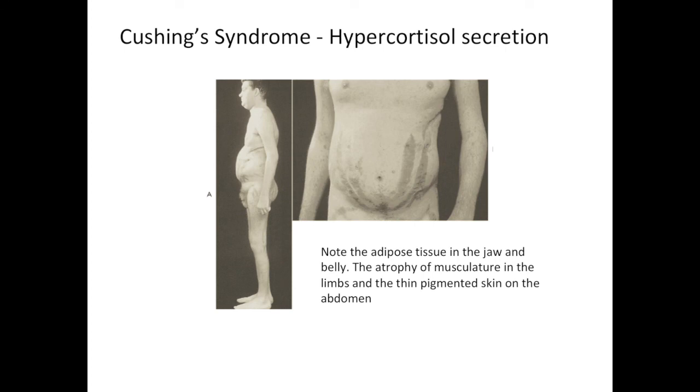This picture then shows a patient suffering from Cushing syndrome, and you can see the wasting of his limbs as proteolysis is stimulated, and then this redistribution of fat in the abdomen and in the face around the jaw, and it results in thinning of skin and this sort of hyperpigmentation.